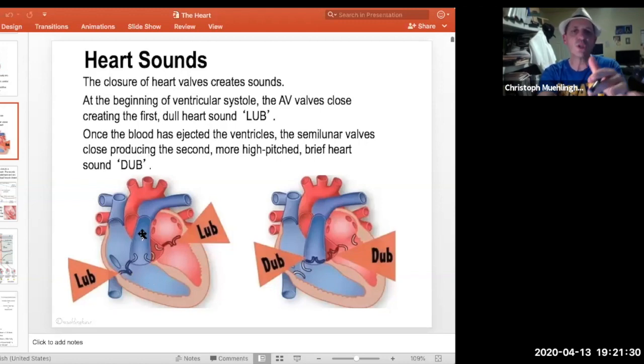And then the blood gets pushed out of the ventricles. When all the blood is out of the ventricles and the muscle is relaxing, a little bit of blood falls back down that couldn't quite make it over the arch. That closes the semilunar valves so not all the blood falls back in, and that's the second click, the dub. So the lub happens at the beginning of ventricular contraction, and the dub happens at the end of the contraction. Does that make sense?